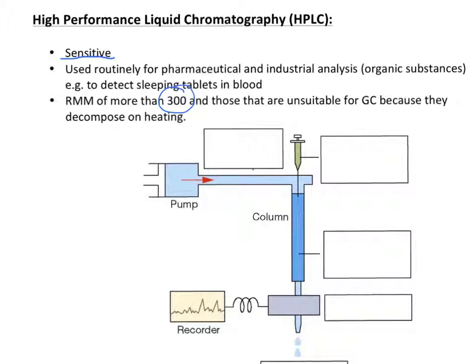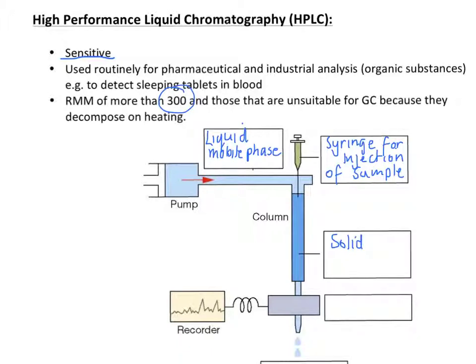The pump will pump through the liquid mobile phase. The sample is injected through the use of a syringe. So that is the injection of the sample at that point, and the sample will pass through the column with the assistance of the liquid mobile phase, of course. Now the column contains the solid stationary phase.